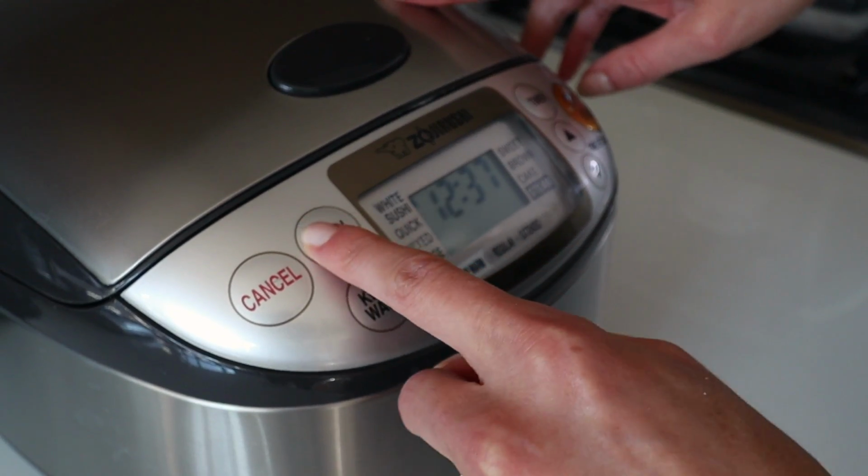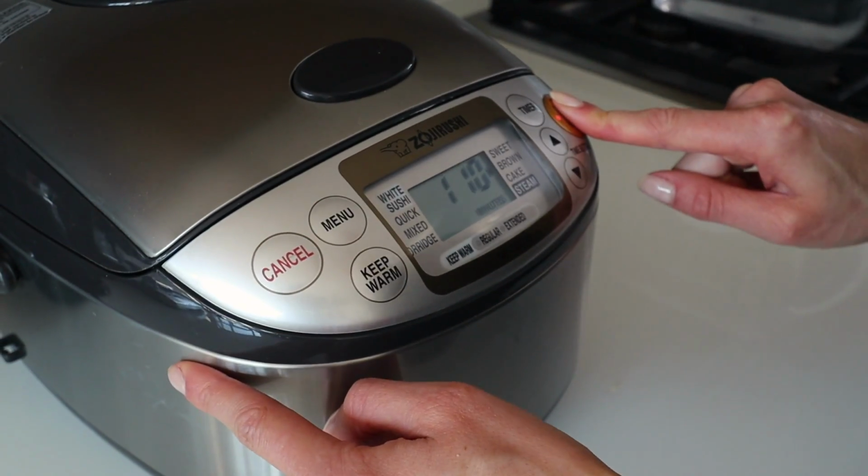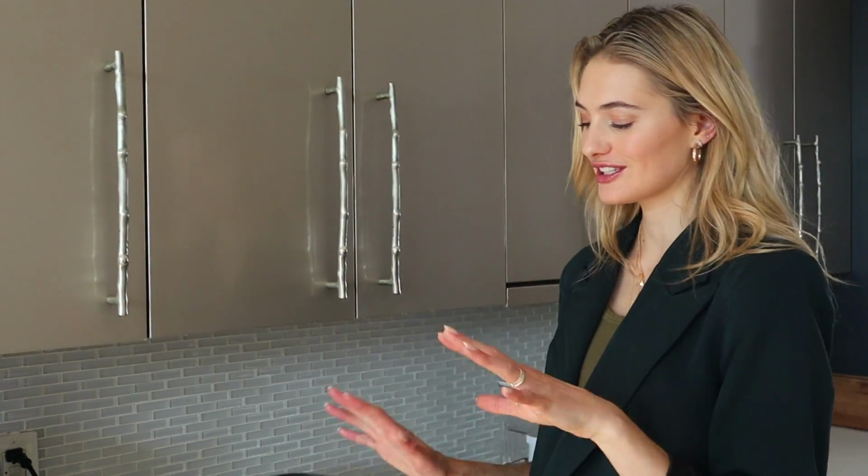Then I'm going to find brown rice and I press start, and I don't have to think about it anymore. You do need to do this a little bit on time because it takes a little longer, but no worries. Make sure when you make rice, always rinse it off, and even if you have time to soak it, it is better because your body absorbs the nutrients a little bit better.